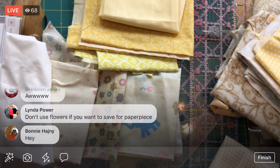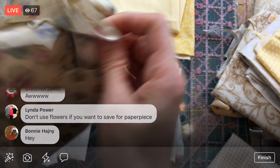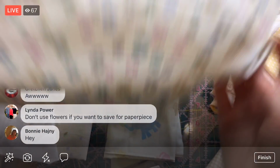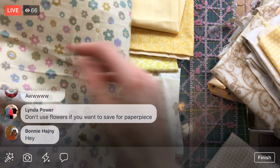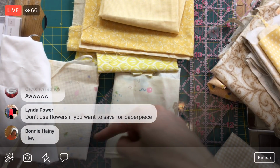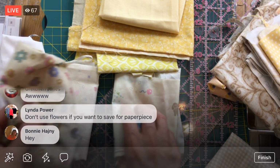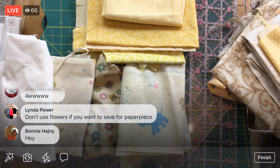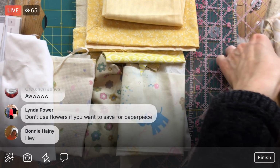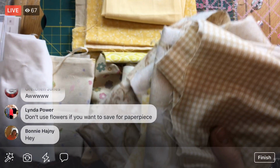Don't use the flowers. Oh yeah, shoot. You're right. We need the flowers for the paper piecing. How much do we have of this? I think we'll have enough. For the flowers, it's just for that little 2-inch piece here. But yeah, you're right. Luckily, we'll be doing all that paper piecing next week, so we'll get caught up with our blocks. All right, I'm going to throw all the rest of my fabric back in my bin.